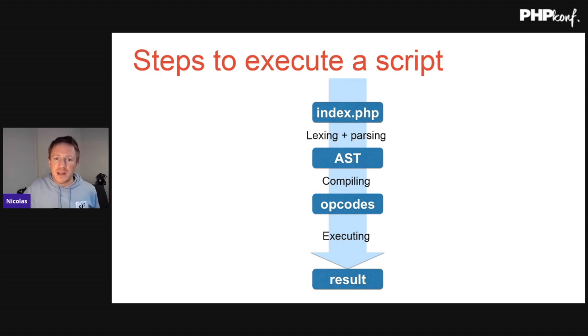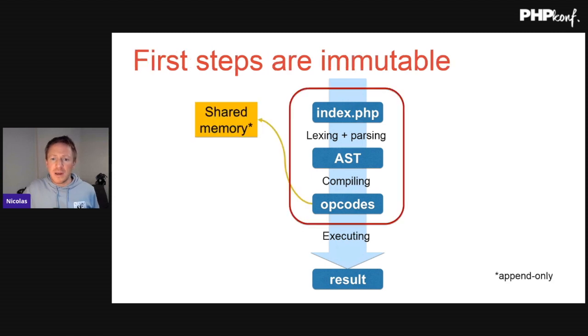As you know, maybe, we start with the source code, and the source code is analyzed and turned into an abstract syntax tree. This is a memory representation of the code, of the meaning of the code. Then this AST is compiled into something which is not directly machine code, but is called opcode. And then this opcode table, a list of instructions, is sent to a virtual machine for execution, right? So there are a few steps there that are always the same. Given the same source code, the opcodes are always the same. So all these steps, parsing, compiling, are put in shared memory, so that on the next request, we can reuse this cache and reuse the cached opcodes.